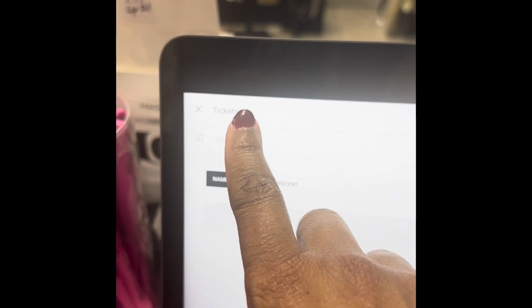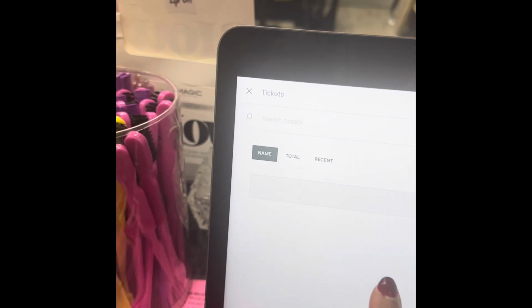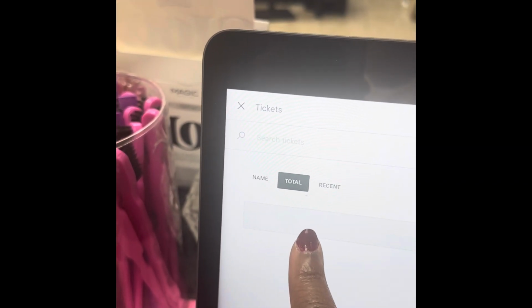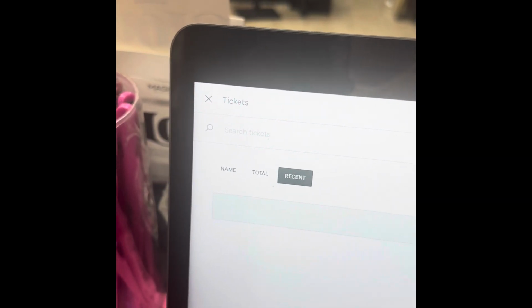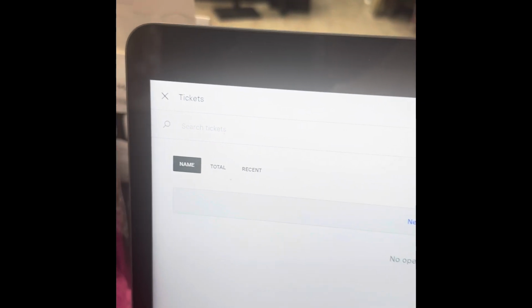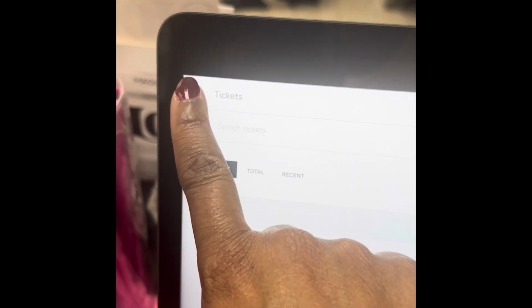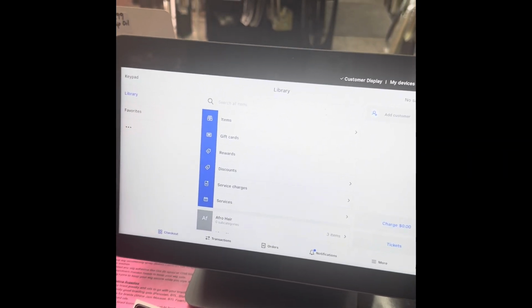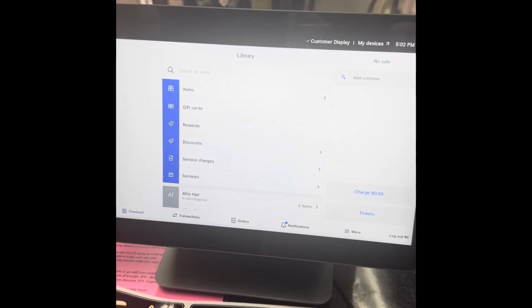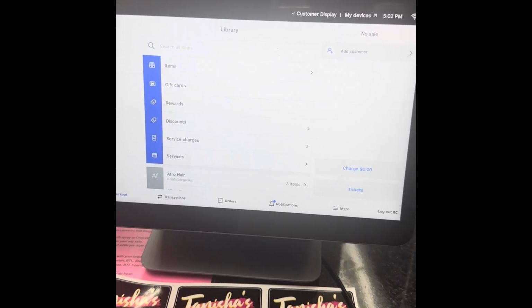So at the top, it's going to have tickets there. It gives you an option to search for tickets. It gives you an option to see how many tickets you have and what those tickets add up to, your most recent, and it allows you to name the tickets. So let's X out of here because I'm going to go through the scenario of adding up a customer who isn't quite ready, and the next customer is ready, or the next customer has something quick they can check out, and then I want to be able to go back to the first customer.